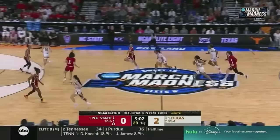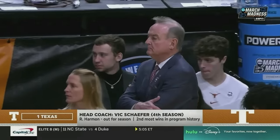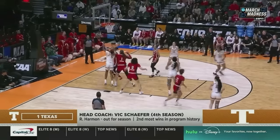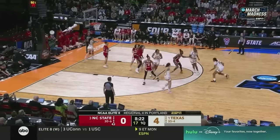The guards are going to extend, and the posts are going to protect. Second most wins in program history. They're at 33-4, and that is after losing their All-American point guard in Rory Harmon in December, as Deanna Gaston hits. And Robin, yeah. And those things are interchangeable. Yeah.